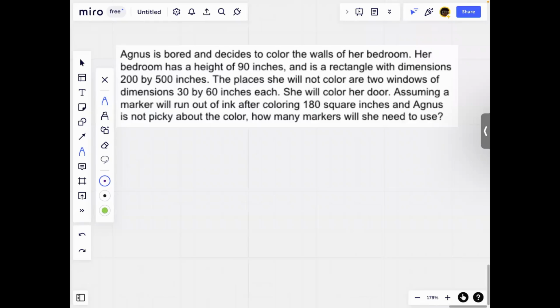assuming a marker will run out of ink after coloring 180 square inches, and Agnes is not picky about the color, how many markers will she need to use?